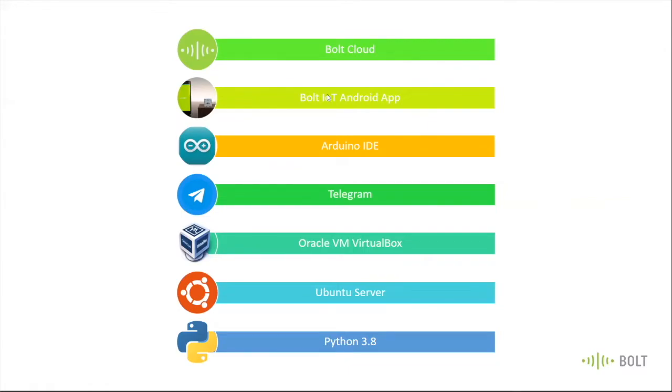Apart from that, we need the Bolt IoT Android app. The Bolt IoT Android app is required to build the page for the mobile phone, so that you can control the system. Okay. Next is the Arduino IDE. This will be required for programming the Arduino board. Next is the Telegram system. The Telegram system will be used to receive notifications from the security system.